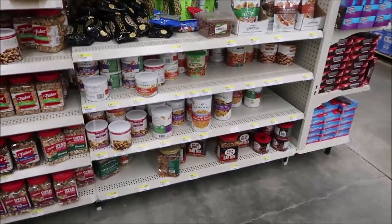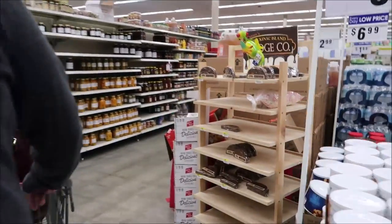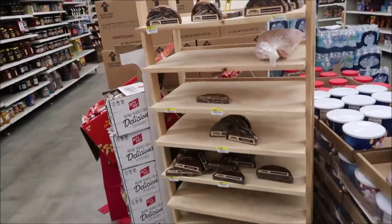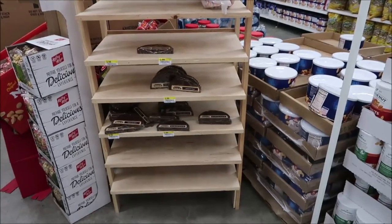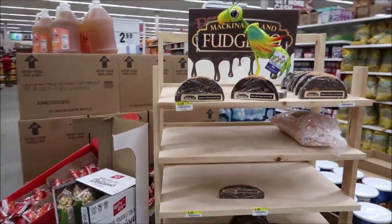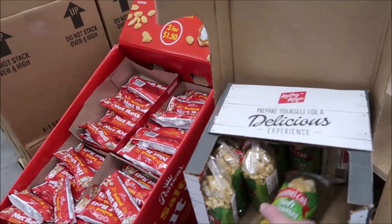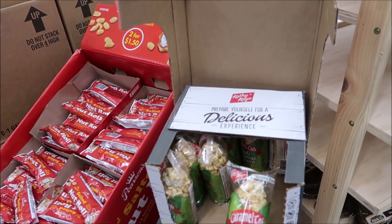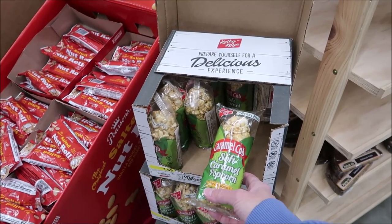They have a tavern mix too. Oh, yeah. Okay, and then they have all the drink. Ooh, they have the Mackinac Island fudge. Yeah. They need to refill that. The good thing is the chocolate's available. Yeah, people don't know that, I guess. Snickers. Kathy K. Caramel Cob Soft Caramel Popcorn. Try it warm, it says.